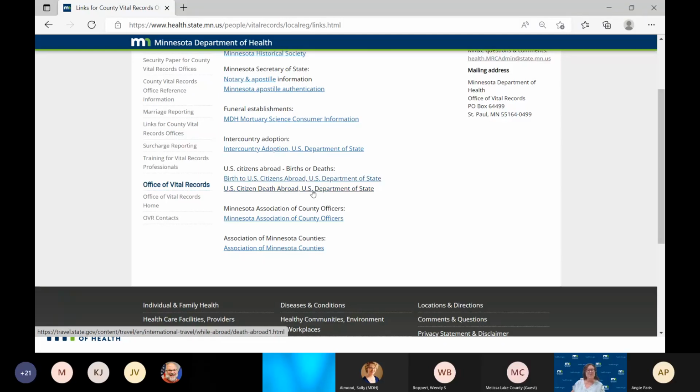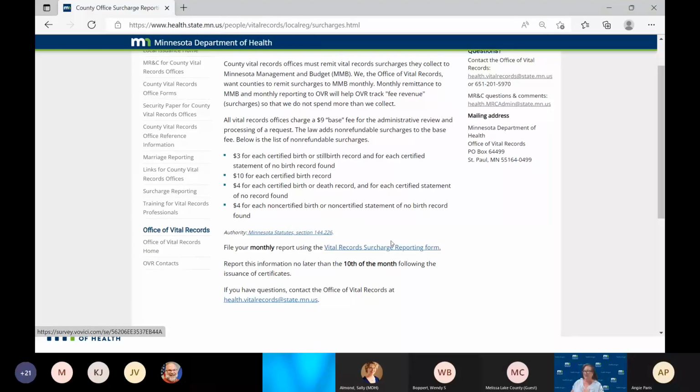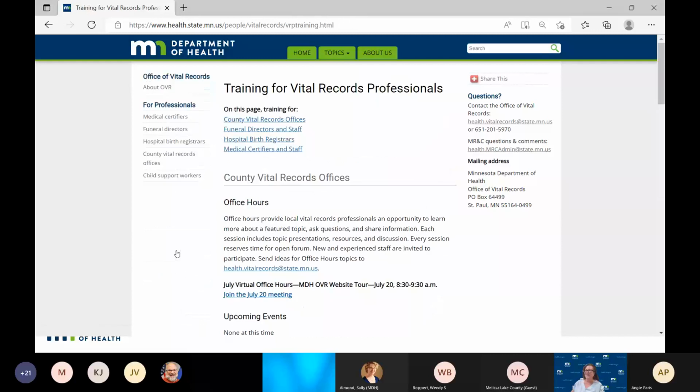Again, information on where to locate those, how to get them, information on the Minnesota Association of County Officers, and the Association of Minnesota Counties. So those are all there as well. And that's on this links for county vital records offices. Surcharge reporting information is on there as well. So you can see, excuse me, what the surcharges are for the records that you are issuing. And then also training for vital records professionals. This is kind of where we started, but yes, it's on here.